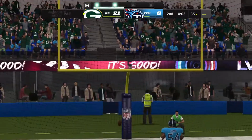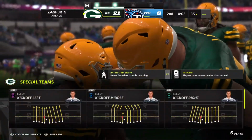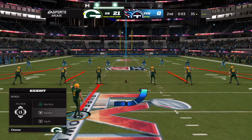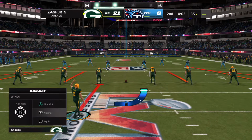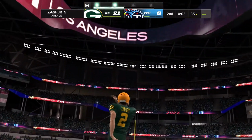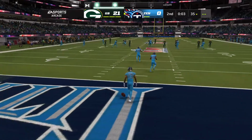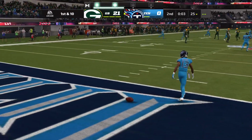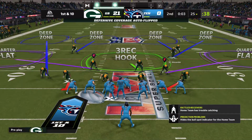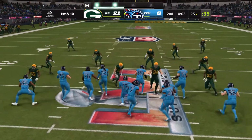Extra point up and good by Crosby. And it's now 21-0. So with 3 seconds remaining in the half, they will line up to kick this one away. And not wanting to risk anything here late in the half, he'll just take a knee and they'll bring the football out to the 25. No reason to do anything foolish as they'll snap it one more time on first down.